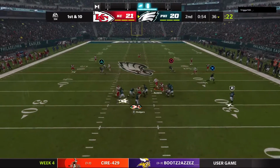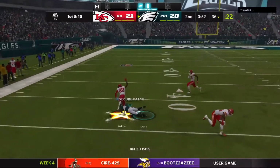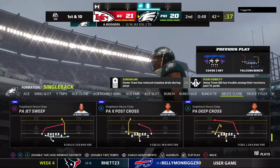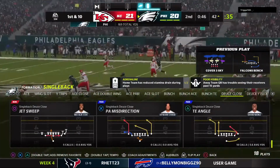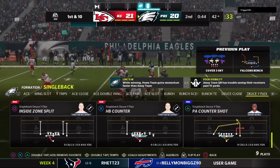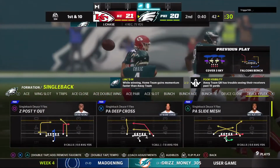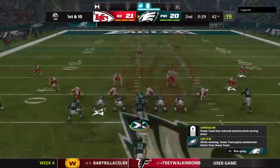Rodgers now to throw. Throw left side complete to Chase. And he'll have it past midfield almost to the 40 before being taken down. Talk about a big first half. Already has the 2 touchdowns, adding to his receiving total there and picking up the first down.